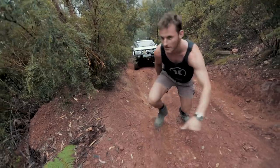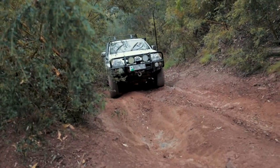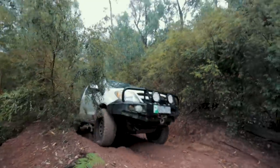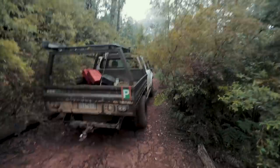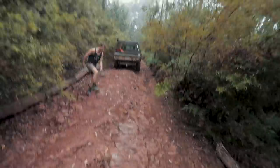Put your right wheel up on the bank, like, up there. Oh, I have a seat. So, like, drive up this bit. That sounds sexy. We are rolling.